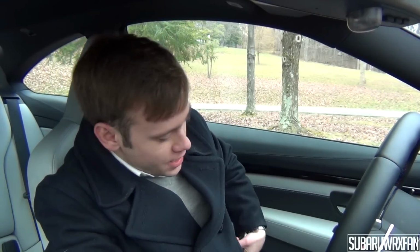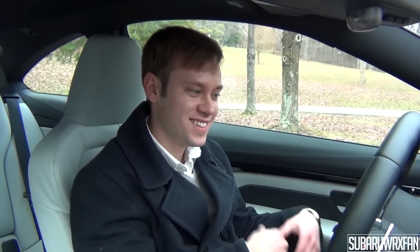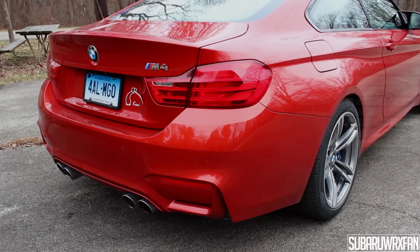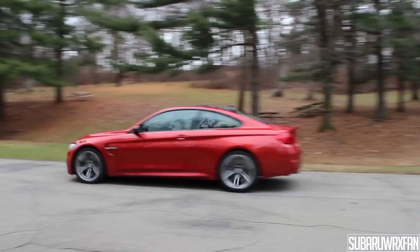Alright, so start up and go for a drive. This car has a keyless ignition, of course. So you just leave the key fob in your pocket here and hit the start button. It starts right up. Alright, so setting off in the BMW M4.